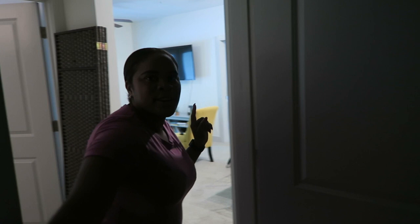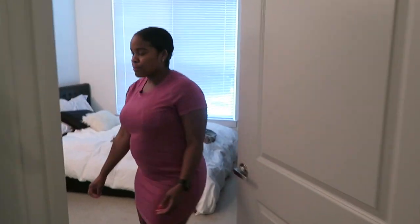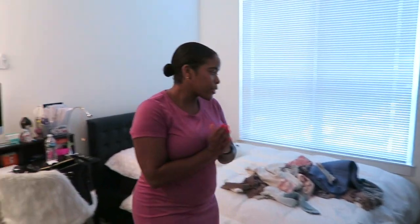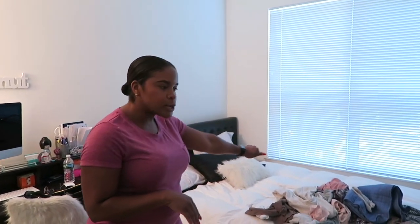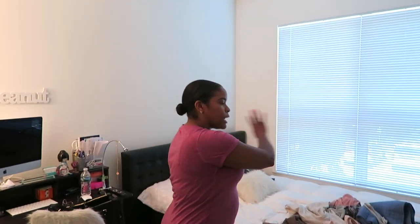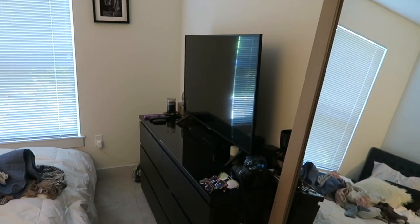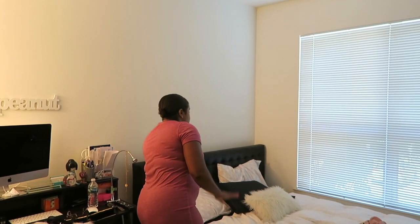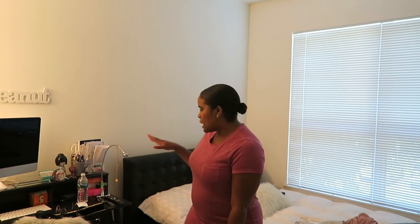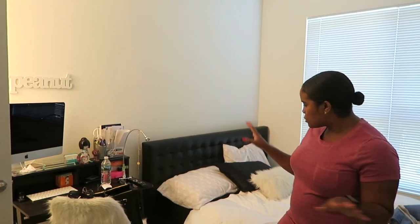And now we're going into her bedroom. Oh, she's currently doing laundry. Don't mind that. She's folding her clothes. But her theme is black and it's so cute. So she has her nice dresser. Then she has her nice black headboard. Then she has a desk, which is black, and it's just so cute. Then she put some lights up in here.